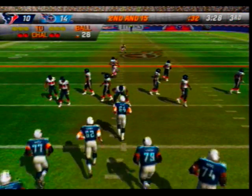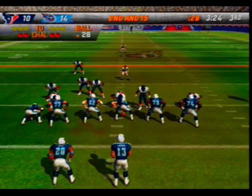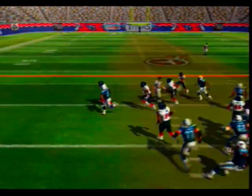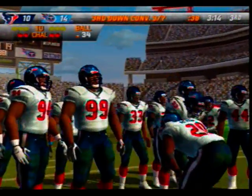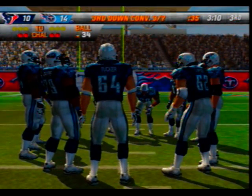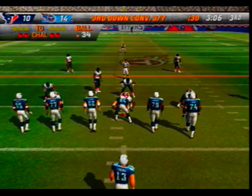Second and 15. Ball on the 28-yard line. Shotgun. Here we go. He takes the delayed handoff. Lewis comes up to make the play at the 34-yard line. Joyce finds some room after taking the handoff, and it looks like about a 5-yard pickup. Ball on their own 34. Ball on the 34-yard line.